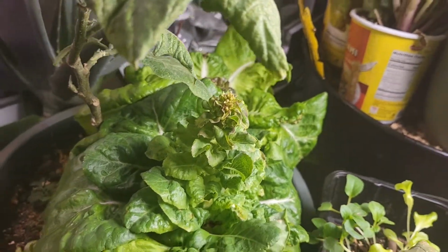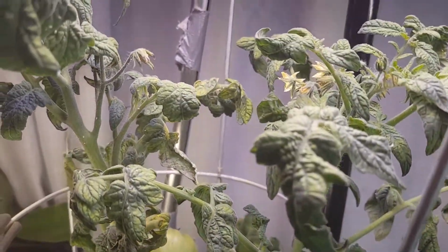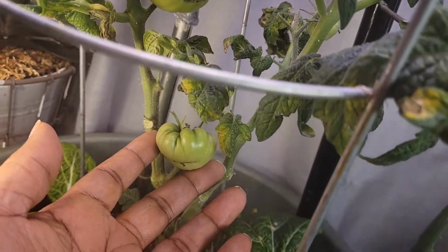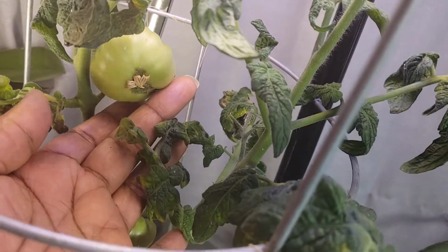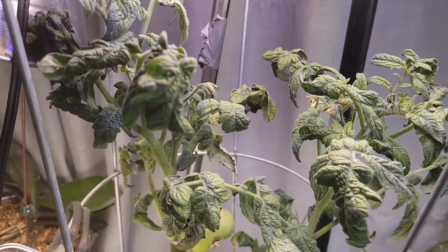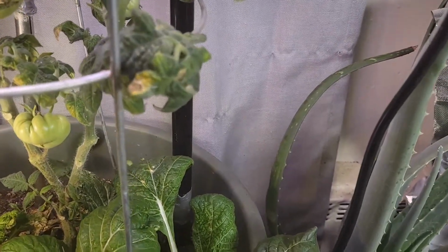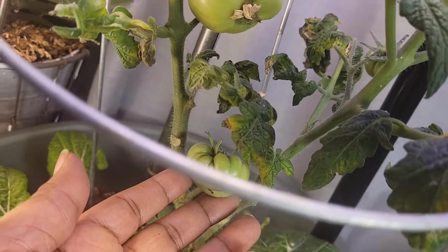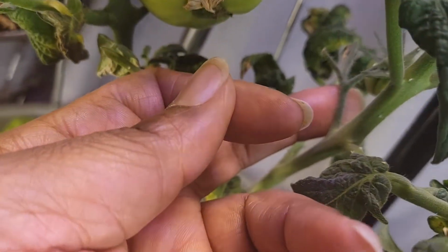Okay, well, more tomato talk. Now onto the star. Dun, dun, dun, dun. Look at this tomato. This is my dwarf giant tomato. See how big this thing is? Now I don't think this tomato plant is big enough for these size tomatoes, but I count one tomato, two tomato, and three. There's a third one right here.